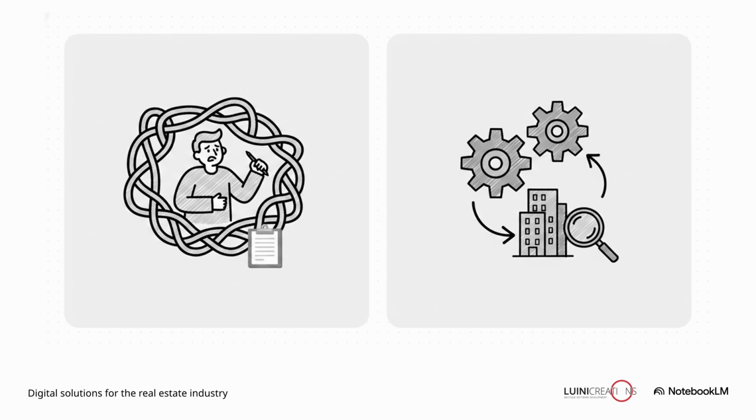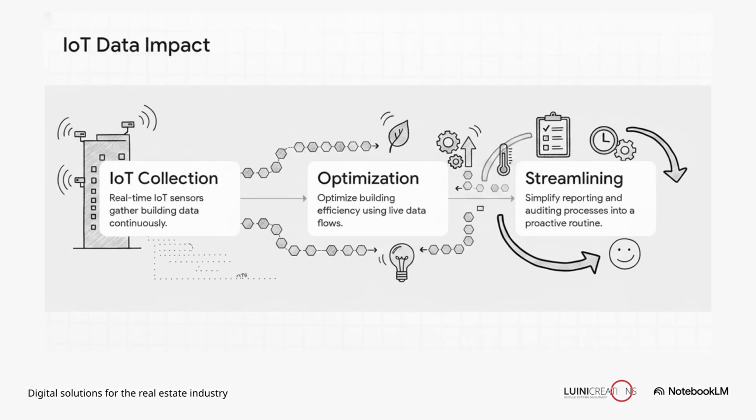Instead, we're transitioning towards the efficiency of objective, automated systems where every operational move is precise, structured, and really designed to support your organization. So, you might be wondering, how do we actually apply this to generate tangible results? Well, think about real-time IoT data collection for a moment. By deploying sensors across the property, we can capture live building data continuously, and that feeds directly into efficiency optimization. You're no longer waiting around for a historical report just to understand your energy usage or space utilization.